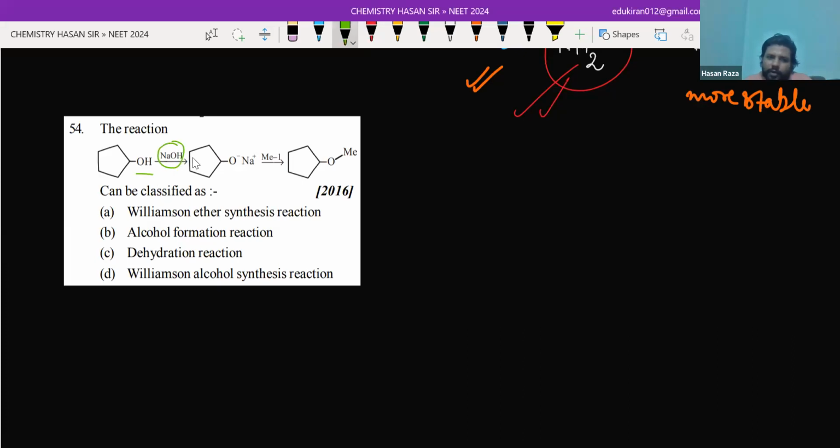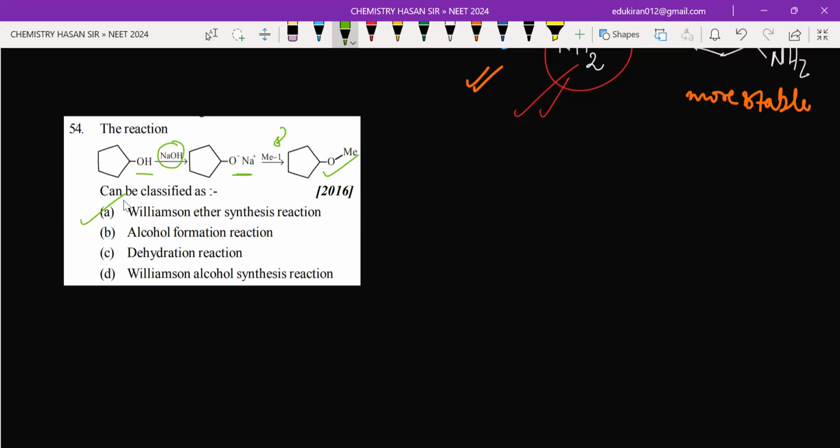To see how easy it is. Alcohol reacting with NaOH, you will get this alkoxide, and reacting with methyl iodide, you will get this. So what is it? It is simple. Williamson.